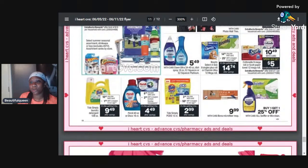I have a $3 off two Hallmark CRT with the card had to be $2.99 and up. Dawn Ultra or Dish Spray, Easy Squeeze or Easy Squeeze Platinum, $5.49. Bounty Select 8-size, 8 singles plus roll, or Charmin Ultra 12 Mega Roll, going to be on sale for $14.99. And right next to it, we got spend $20, get a $5 extra buck on Cottonelle 9 Mega Roll or Scott Paper Towel 12 Mega Roll. So they're going to be $10.49, totaling $20.98. Use a 4/20 paper product CRT. You could use 2 Cottonelle manufacturer coupons.